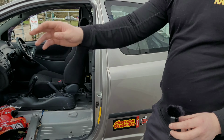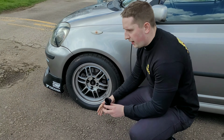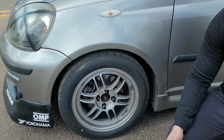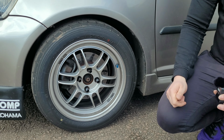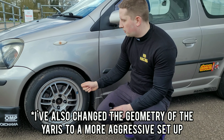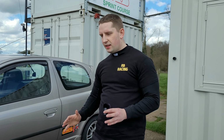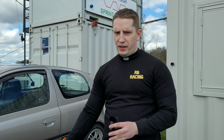The other difference that I think has made a massive difference is we've changed the tyres. We're no longer on AD08 RS tyres, which I find all right, but the general track day community, I'm not a big fan of the AD08s. We've got some AO52s on now, so we've got some proper tyres on, we've got some big boys on. Like I say, we're here just to test out the car and some setups. And I'll do another video at some point in the future going over the Yaris properly. But let's get on track and let's see how it goes.